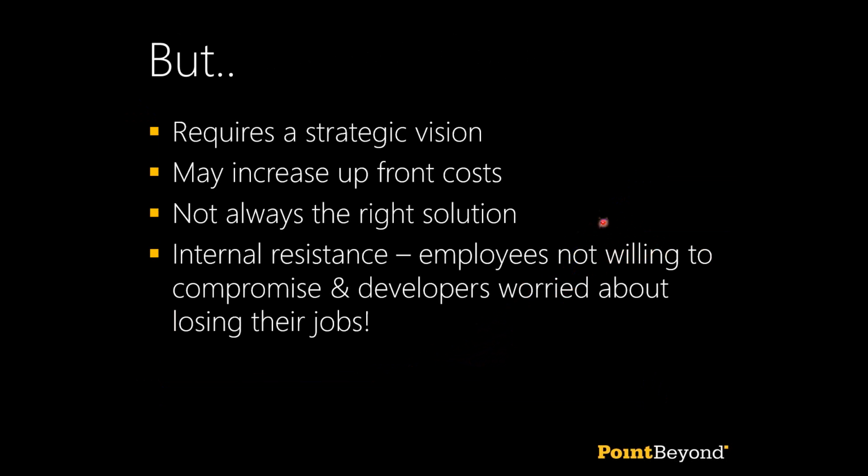So the first one really is that if you're going to take a no code approach, it really does require a strategic vision. You need to be thinking, how are we as an organization as a whole going to be delivering the solutions that we need, and not have things led independently by departments who are very often budget holders and going out and making decisions on a case-by-case basis. You need to also recognize that no code approach may increase your initial upfront costs as you invest in the tooling that you need to enable a no code approach to solution delivery.